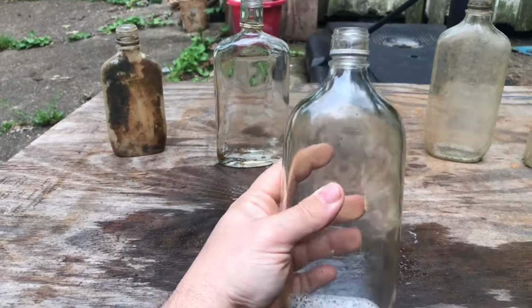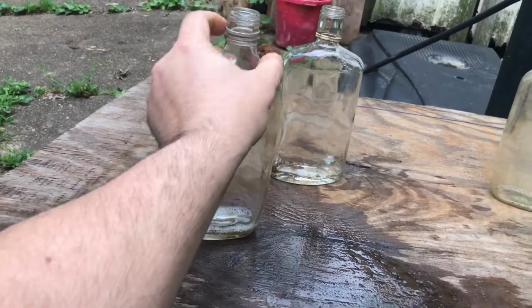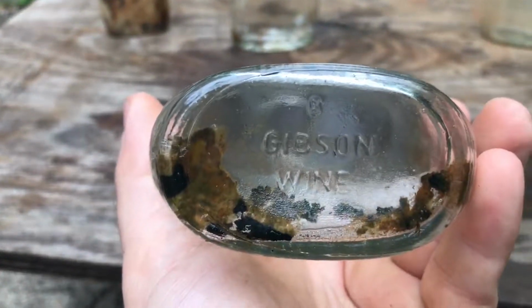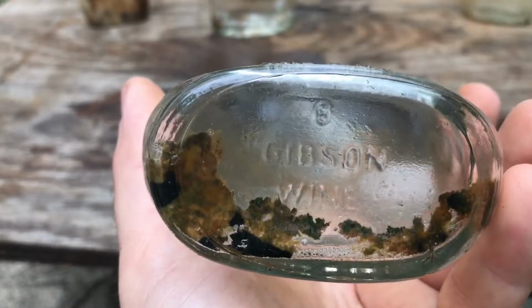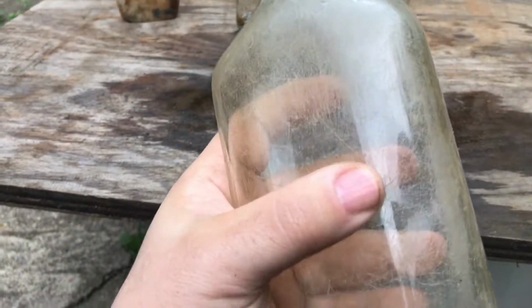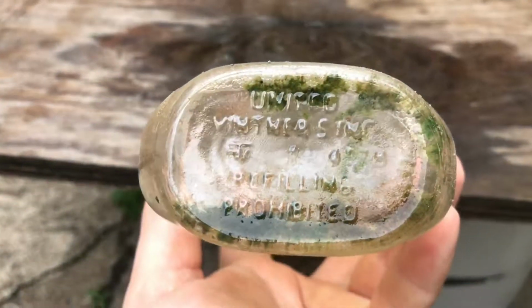This right here is shaped a little differently than that one, as you can see. This is more of a round, broad type of bottle. The bottom of this one says Gibson wine. If anybody knows anything about that. Gibson wine. Sounds like I'm calling somebody to the office over the speakers. This one's kind of scratched a little bit. But let's see what it says.